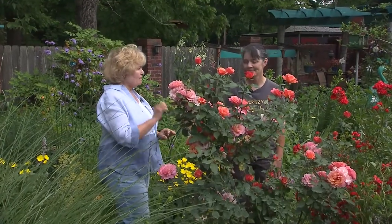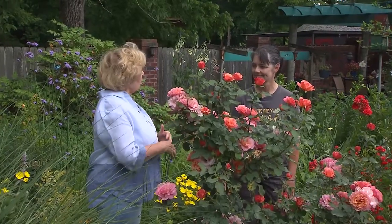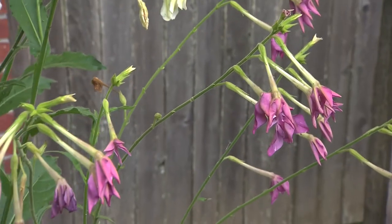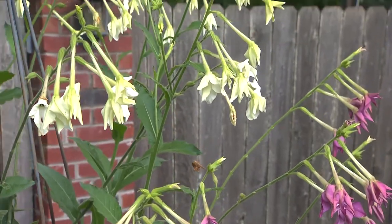Well, that's the best thing, finding those plants that will produce a long-lasting crop of blooms, shall we say. It's not like here today, gone tomorrow. If you want to attract the moths at night, April, tell us about this fabulous plant.